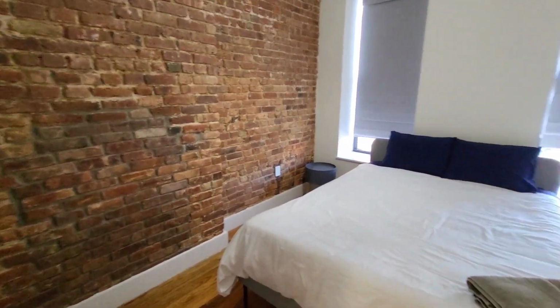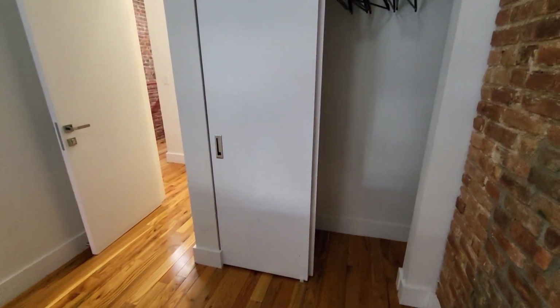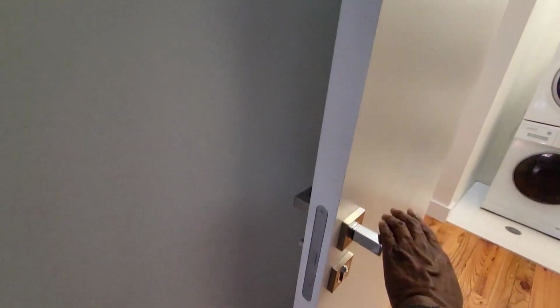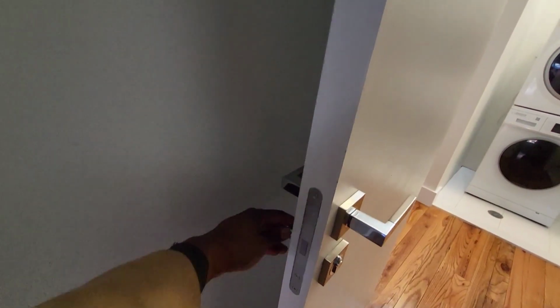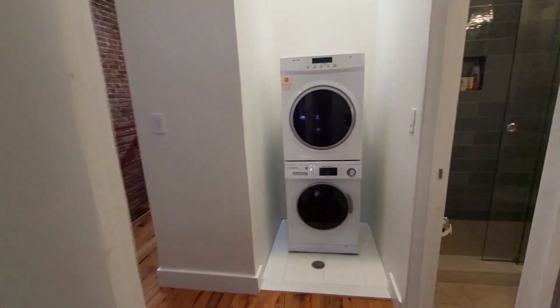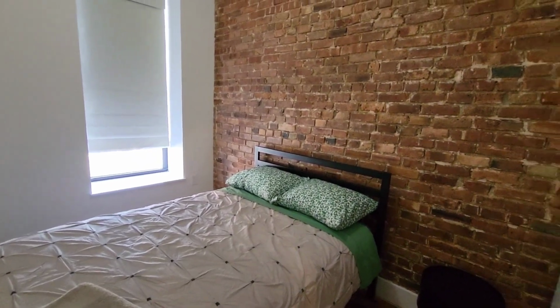Bedroom number two. You see, fits a queen size bed. Closet around here. And I just want to notice that all the doors have these European finishings on them. So all of these are imported. They're great. The door heights are 8 foot, which is amazing.